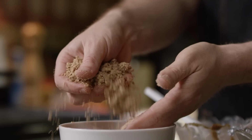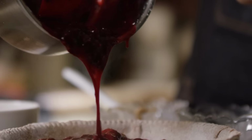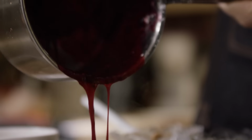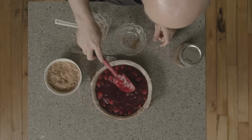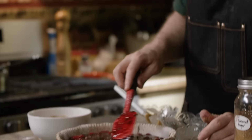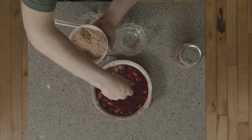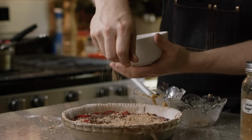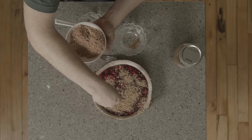This crumble is great. Now we're going to pour in that pie filling. As you can see, I probably could have put a little more filling in here. It's not going all the way up to the level of the pie, but this might expand a little bit in the oven, and it's also going to continue to thicken as it bakes. Now we're going to take that crumble and let it dance all over the top of that filling. And oh yeah, I made way too much, but that's okay.